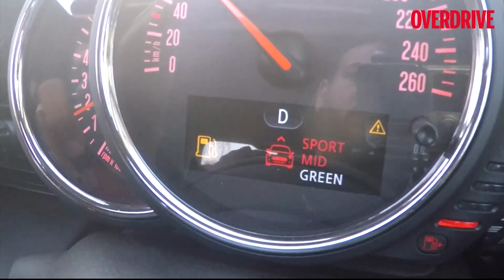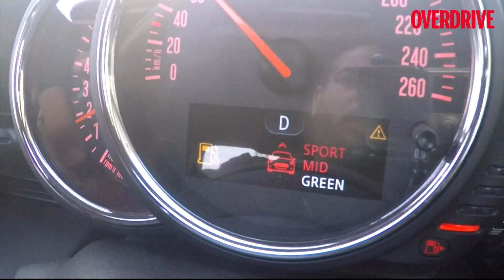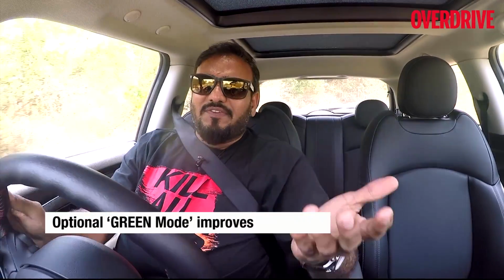As is the norm with most new cars, this car too will give you multiple driving modes to choose from. By default, it starts in the mid mode, which is more like a normal mode, trying to achieve a balance between driving fun and fuel efficient performance. You also have a green mode, literally that's what it's called, the green mode, which is self-explanatory again.